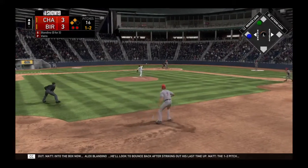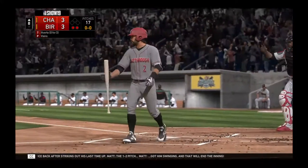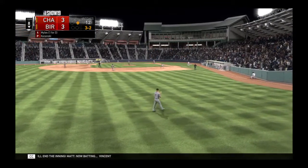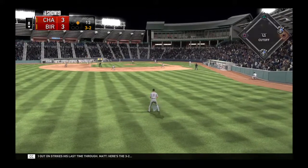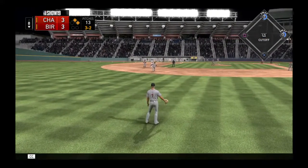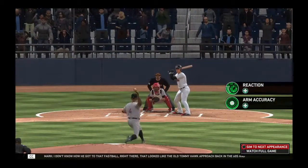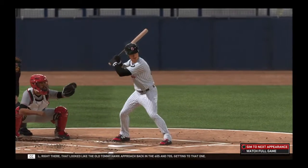The 1-2 pitch. Got him swinging, and that will end the inning. Now batting, Vincent Miles. He got called out on strikes his last time through. Here's the 3-2. Liner in there for a base hit. Hey, no runner. Eat it, eat it. I don't know how he got to that fastball right there. That looked like the old Tommy Hawk approach back in the 60s and 70s, getting to that one.